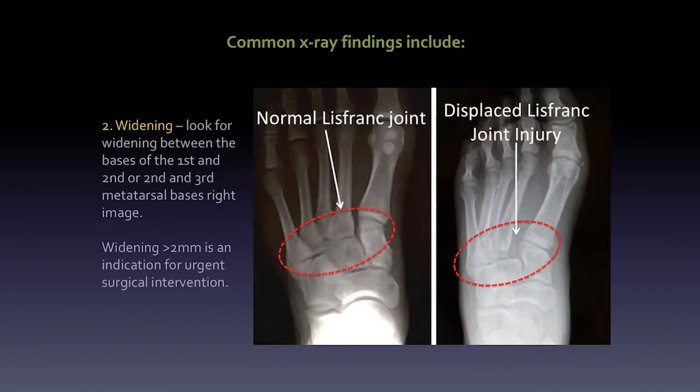All right, more common injuries, or more common x-rays. Widening, you want to look for widening of the joint. This is pretty subtle. That's a very subtle x-ray. It looks pretty normal, okay? But there's actually a sprain there. I probably wouldn't expect anyone to recognize that. That would be up to an orthopedist or an MRI to best diagnose. But this is really a pretty normal looking joint.